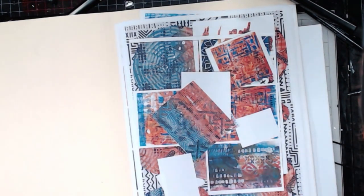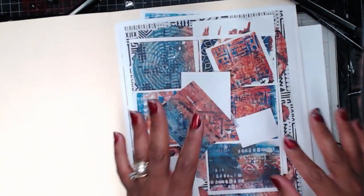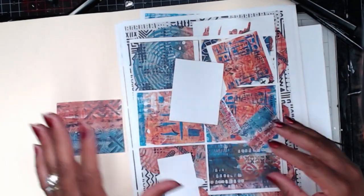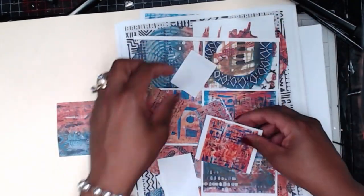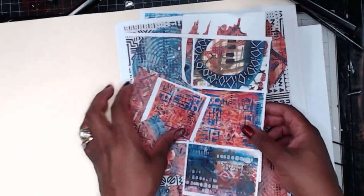But okay, let's see what we got here. Right. So this is the orange and turquoise set, and there are 12 pages. I've already made a project using some of them, so that's why you see some of them already cut up.